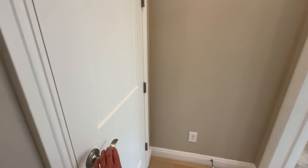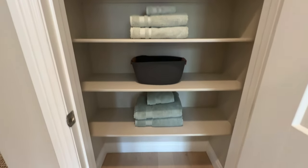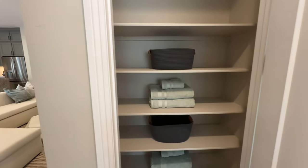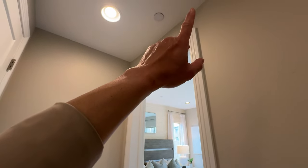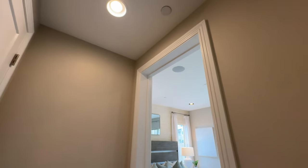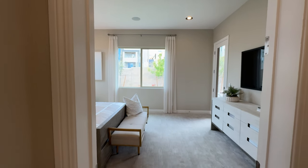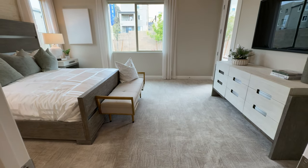Before going to the primary bedroom, you have quite a sizable linen closet or towel area, right? I love the high ceiling, 10 feet height and then 8-foot door. It makes your home really feel bigger than it appears or than its size. Welcome to this primary bedroom.